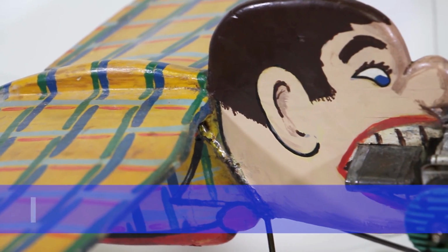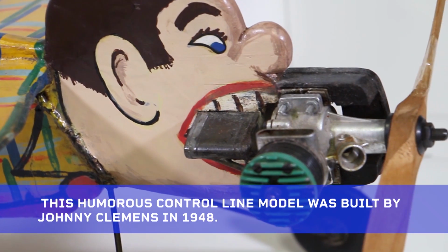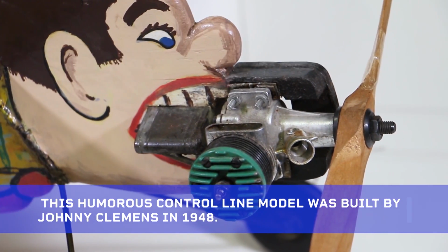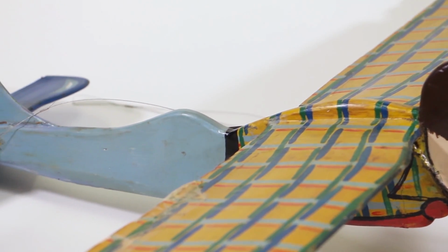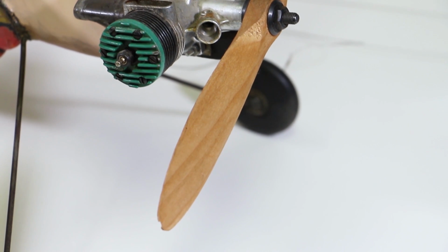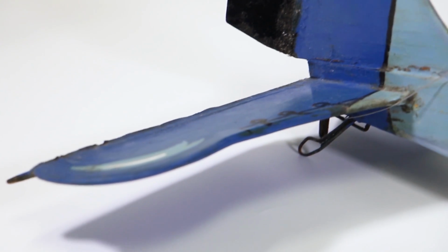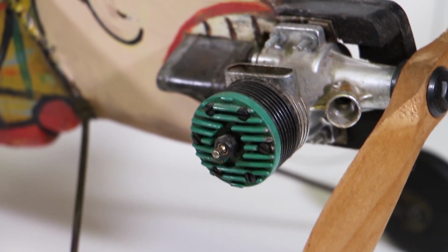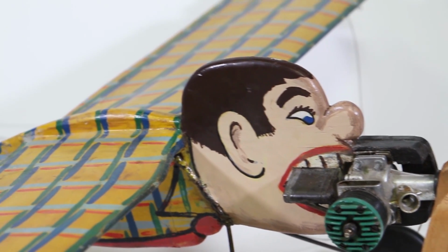It's a bird! Wait, it is a plane in the shape of a flying man. This humorous control line model was built by Johnny Clemens in 1948. Clemens used the model as a trainer, introducing control line flight to beginners, as well as the Navy personnel tasked with organizing and judging the national contests. It is estimated that the model flew over 1,000 flights in the course of a decade and was flown by no less a personage than Arthur Godfrey, the former Assistant Secretary of the Navy.